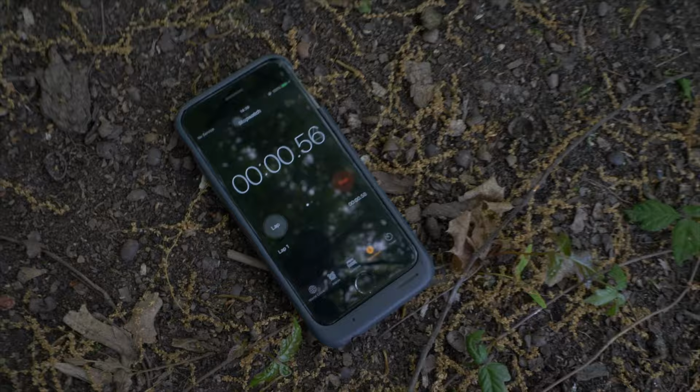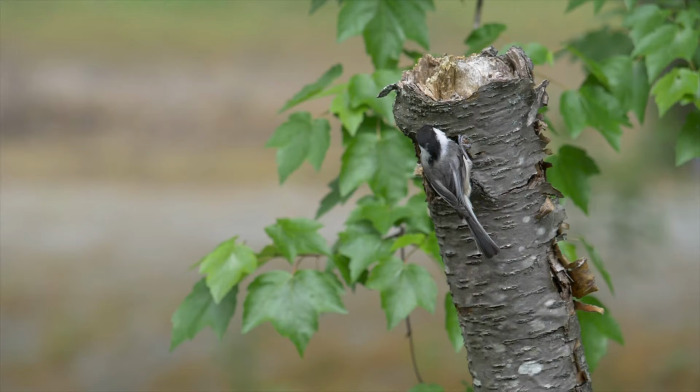Go, go, go, go, go! Wow! Come on, move along.